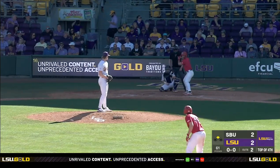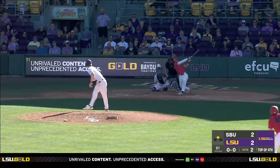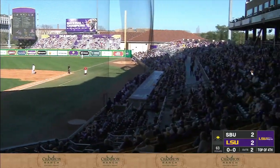Chris Leone got aboard on a walk, his first at bat in the second inning. He'll come to the plate here with 2 outs, a runner at second. Hurd fires, and the breaking ball fouled off, out of play right side.